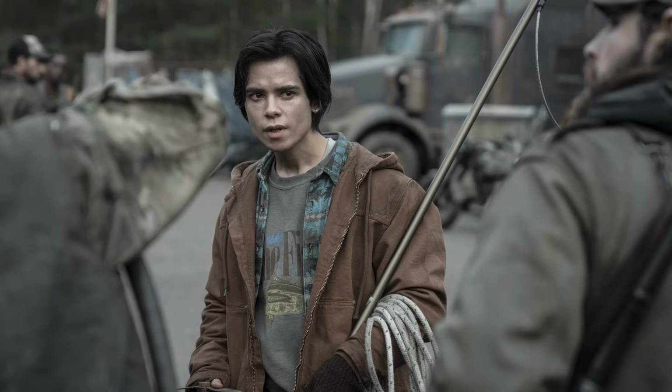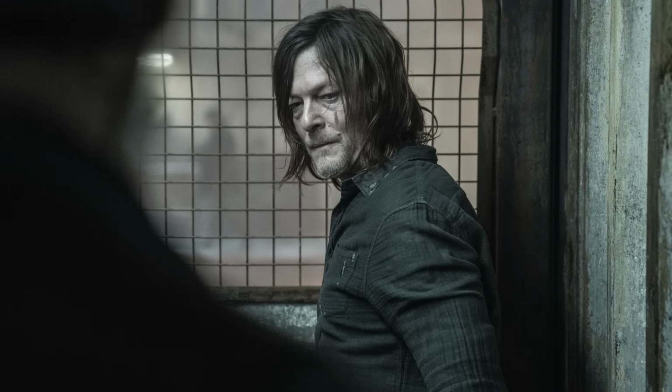This character might not be a villain. This character might actually try to help Daryl out, so we'll have to wait and see. This shot here is of Daryl, and he's captured at this point still. This is on the boat, and that's what I mean. This is really, really interesting.